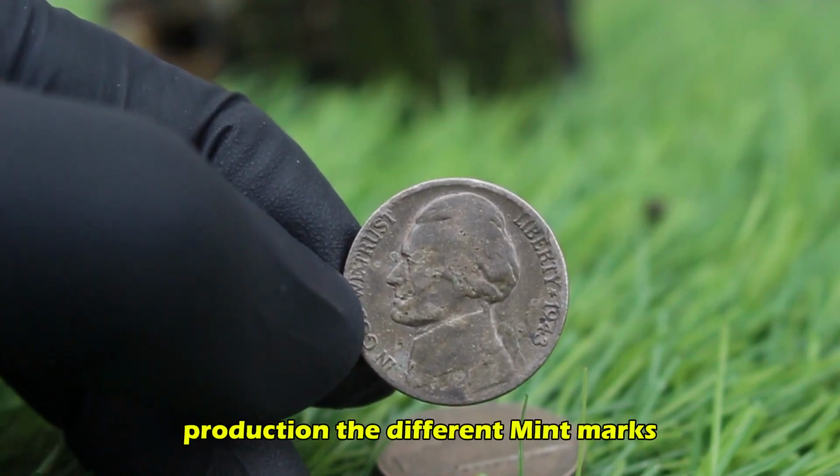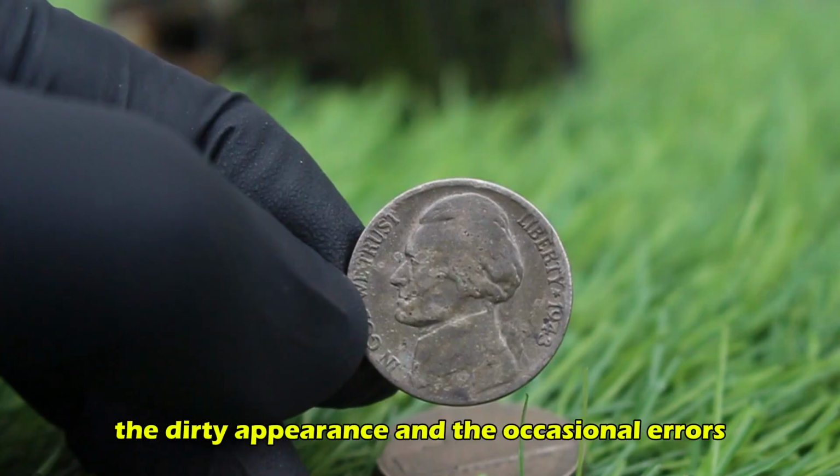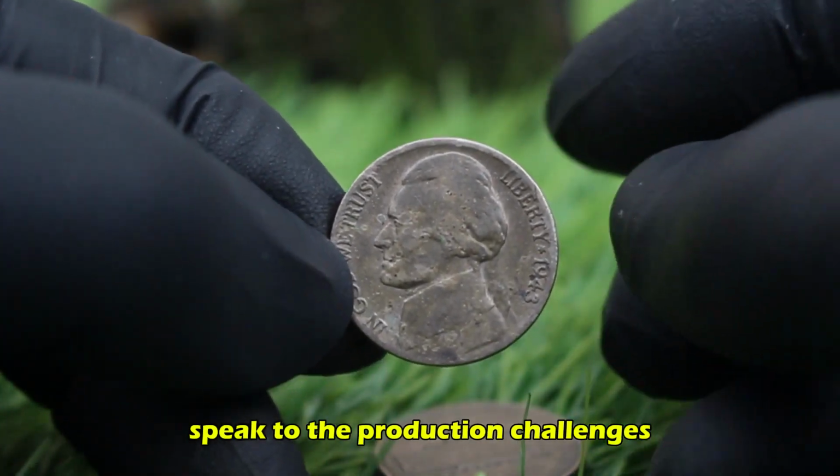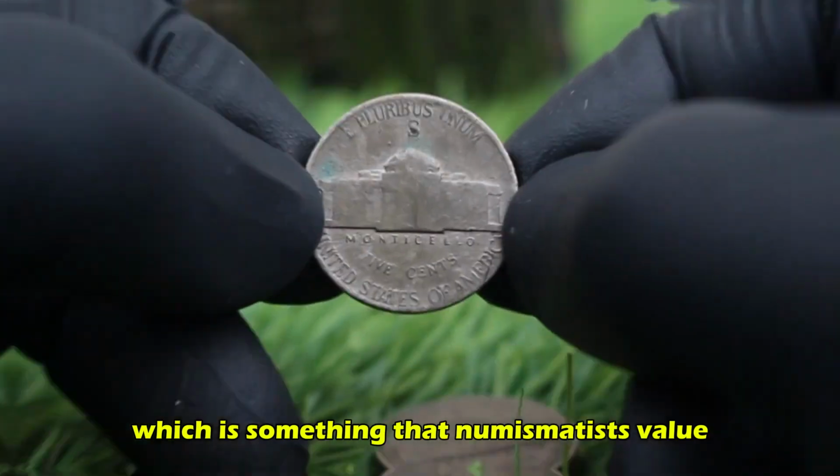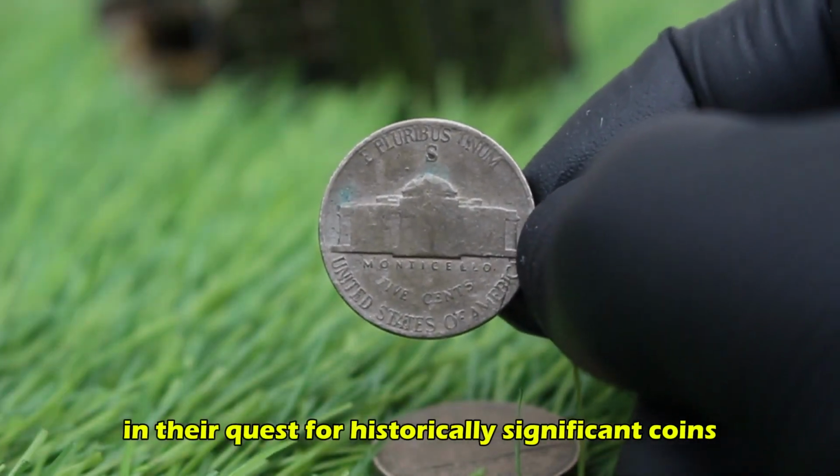Moreover, this particular variety offers a look into the imperfect nature of wartime production. The different mint marks, the dirty appearance, and the occasional errors speak to the production challenges the U.S. Mint faced during the war, which is something that numismatists value in their quest for historically significant coins.